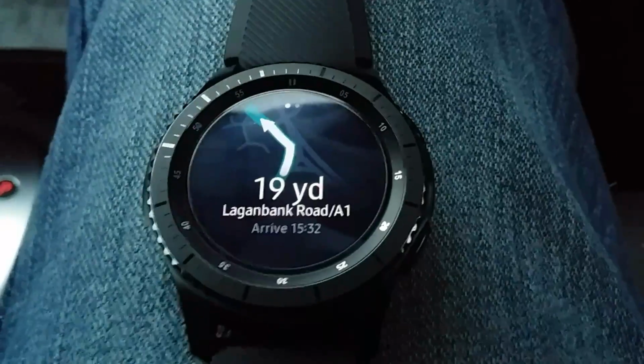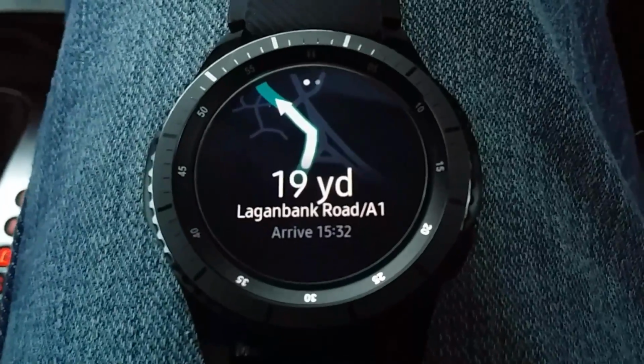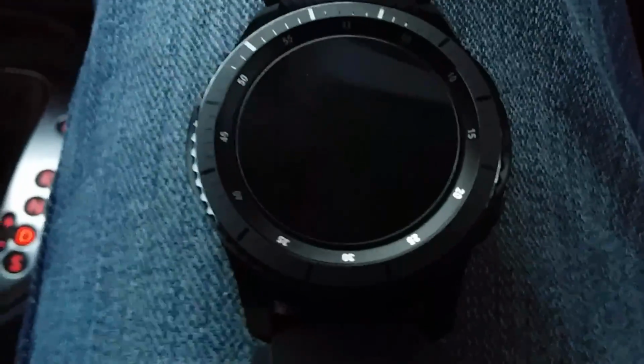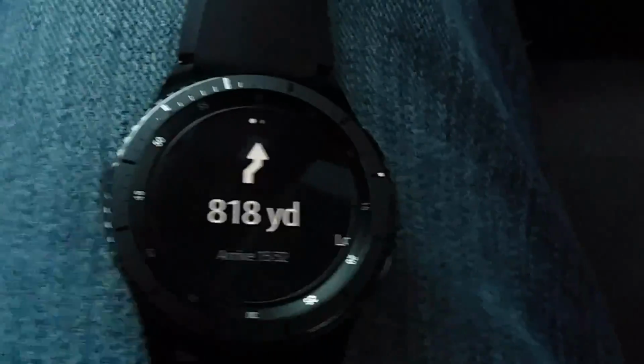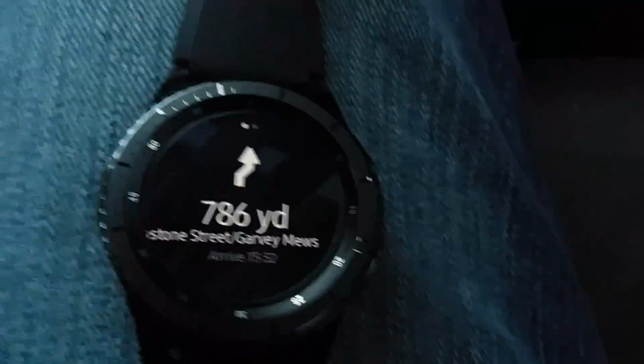So I've just come to a set of lights here, and it tells me turn left in 19 yards. The phone, or the watch, gives a ding and a vibrate, just to let me know about this, and then it automatically goes off again, and it'll come on at the next junction with another vibration and beep. So you'll see here, this is the way it updates as you move along nicely.